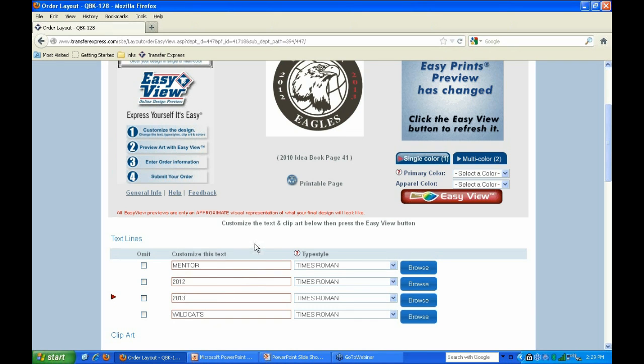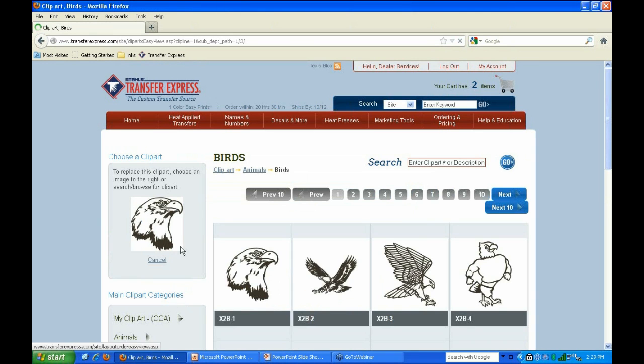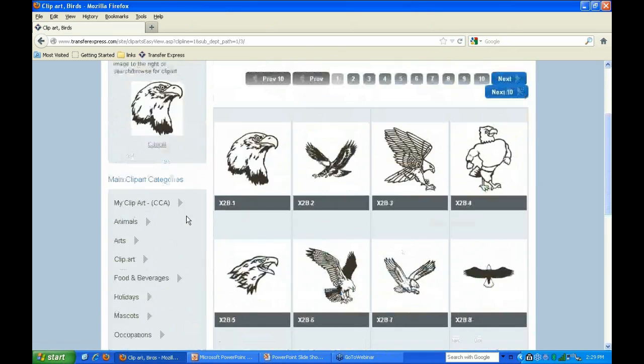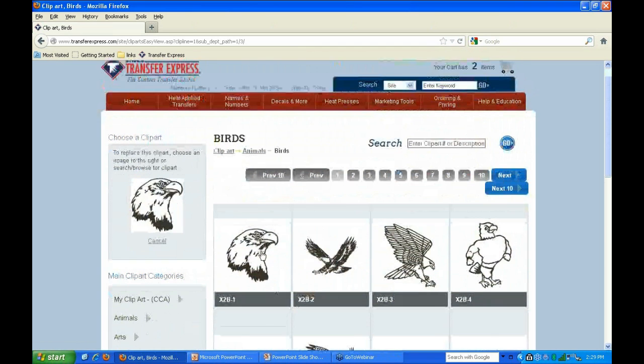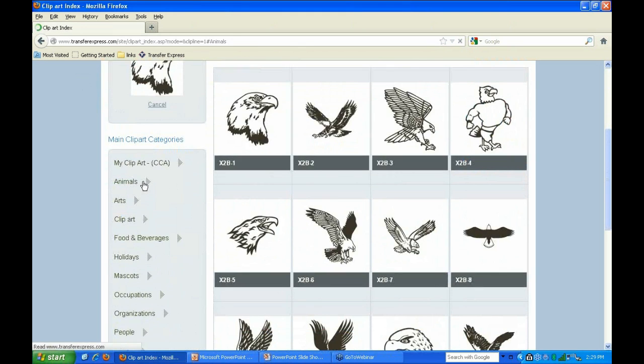And then the last bit is down here. We scroll down a little bit more. We see the circle and the basketball from our design. We're not the Eagles, though. You could click Browse, and you could get lost in our myriad of clip arts. We have tons and tons of clip arts. You could totally get lost in there. You can click on whichever particular clip art you want to use, or you can continue to browse.